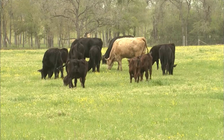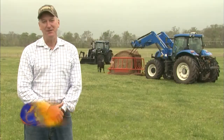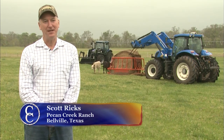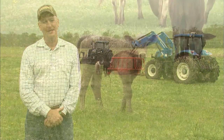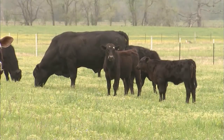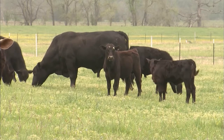We run what I would call a high-density cow-calf operation. That is that we run pretty high density numbers of cows per acre, and we do that by maintaining really just improved grasses everywhere we go. We try to calve usually early in February so that by the time the calves are able to use some of the nutrition from the grasses that we have, they're able to take advantage of that.